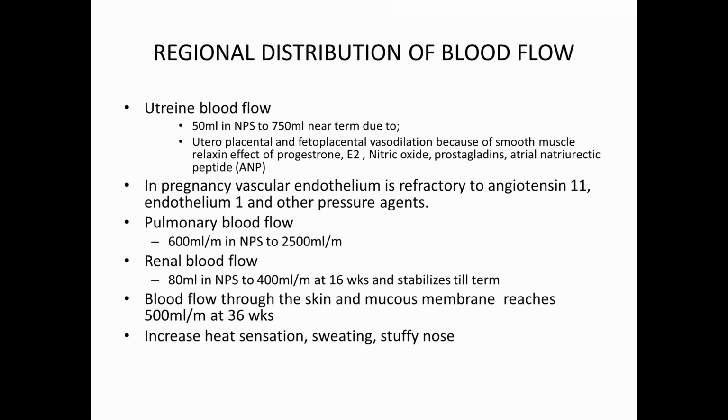The blood has to flow to the uterus so that the baby can be perfused. There is placental and fetal placental vasodilatation because of the smooth muscle relaxing effect of progesterone, estrogen, nitric oxide, and all. In pregnancy, the vascular endothelium is refractory to angiotensin 2, endothelin 1, and other pressors. Then pulmonary blood flow also increases. So uterine flow increases from 50 to 750 mils per minute.